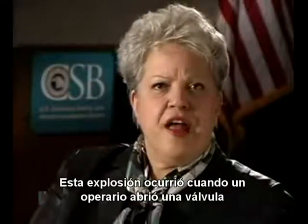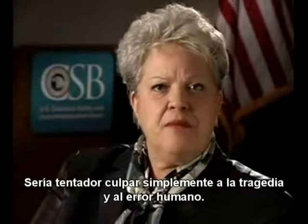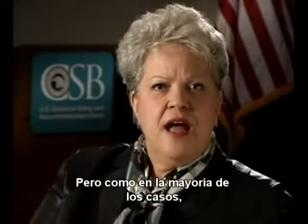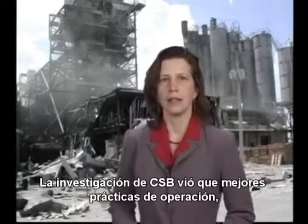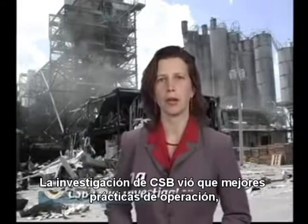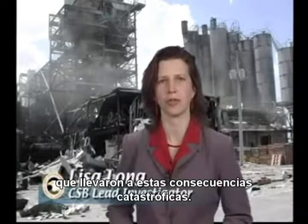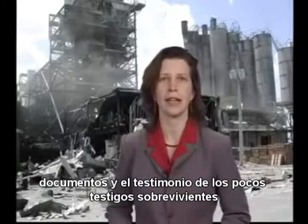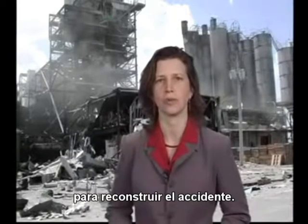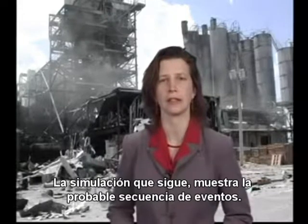This explosion occurred after a worker opened a valve on a pressurized reactor full of flammable material. It might be tempting to simply blame the tragedy on human error. However, as is often the case, the root causes were much deeper. The CSB investigation revealed that better operating practices and equipment design could have reduced the chances of human error that had such catastrophic consequences. The CSB used physical evidence, documents, and the testimony of the few surviving witnesses to reconstruct the accident. The following computer simulation shows how events likely unfolded.